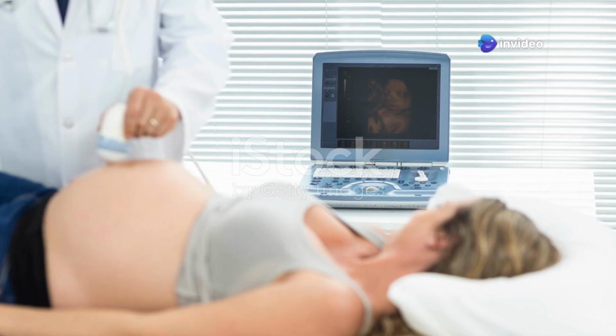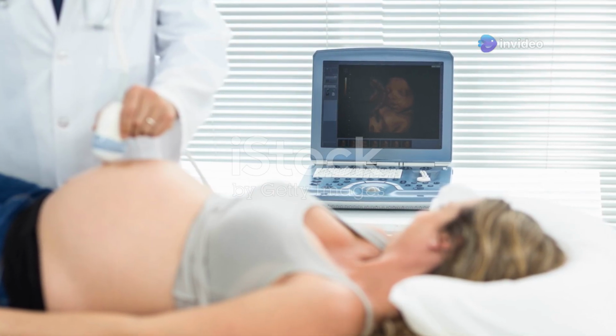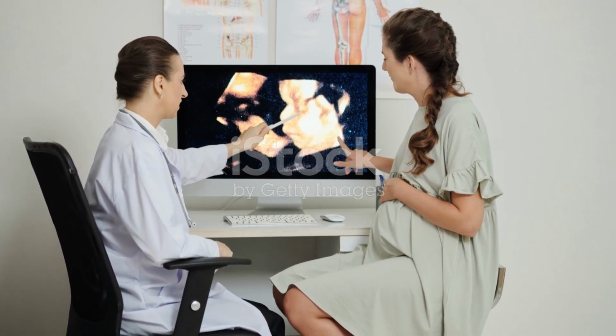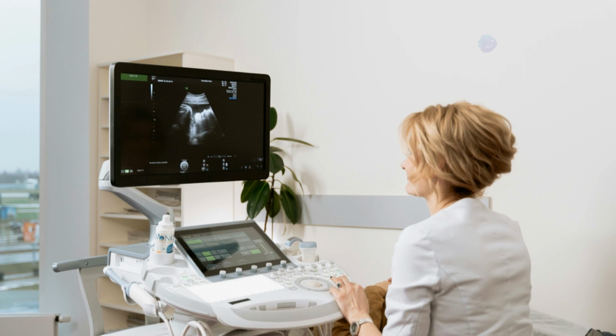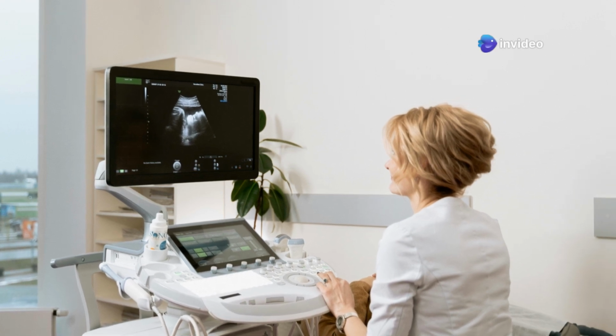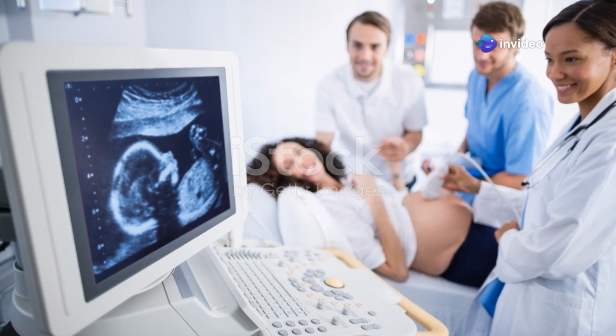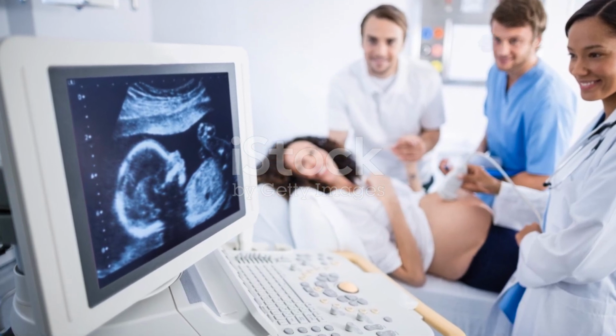If you have a low-lying placenta and no bleeding, your doctor may recommend watchful waiting. This means closely monitoring your condition without immediate intervention. You will need to have regular ultrasounds to monitor the location of your placenta. These checkups are crucial to ensure that the placenta does not move into a more dangerous position.